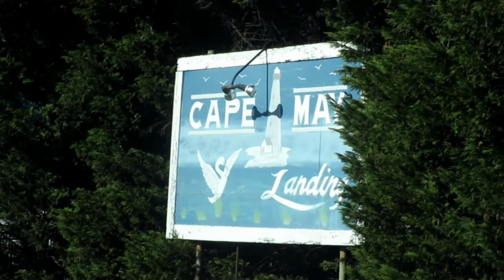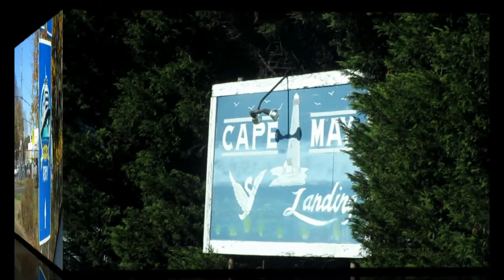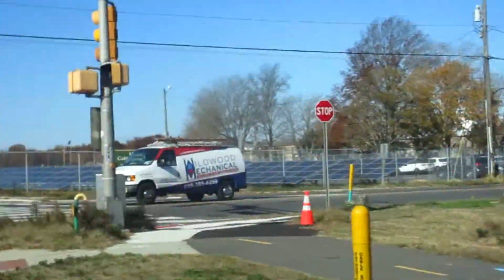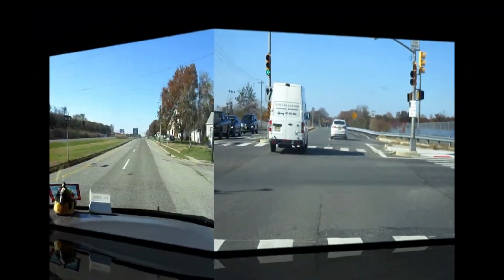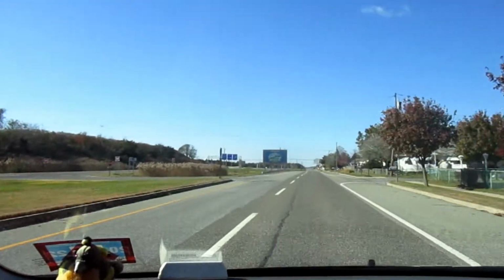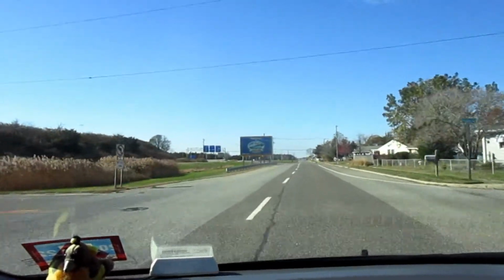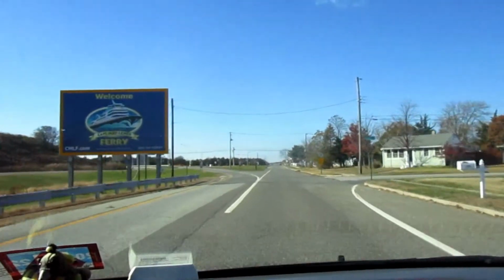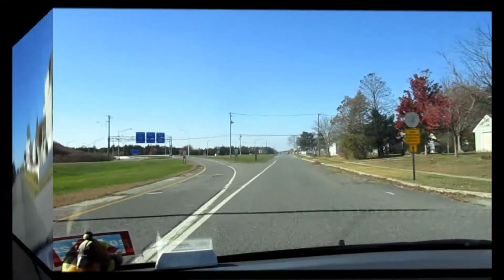Welcome to Cape May. Cape May Ferry, just ahead. So we're coming up, we're actually at the end of New Jersey. There is no more New Jersey. The ferry is here, and we're not taking a ferry. We're about a mile to the right. We're right on the ocean.